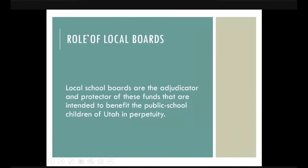Remember that the local school board is the adjudicator and protector of the school land trust funds. These funds are intended to benefit the public school children of Utah in perpetuity. They just announced the distribution for next year, and it's going to be $92 million. So it's increasing again from this year's distribution of $88 million. The distribution is figured on the October count for the prior year. So the money that the students in your schools have right now is from the October count in 2019.